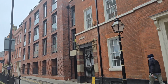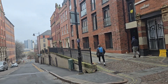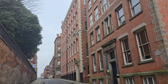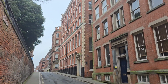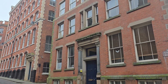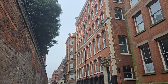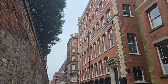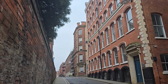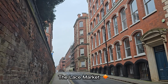Short Hill. That's another nice little cut through there. We've got more cave dwellings at the bottom of this road. A lot of the lace factories in this area were on this road, Stony Street. A lot of them. We're going to show you a really old area here. This is the Lace Market. For obvious reasons, it's called the Lace Market.